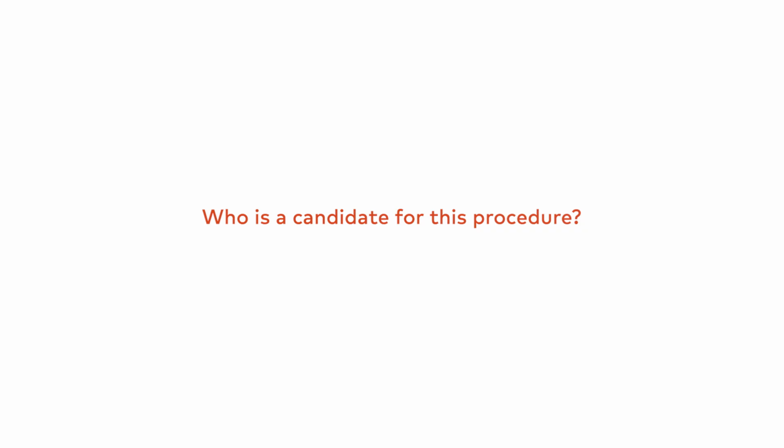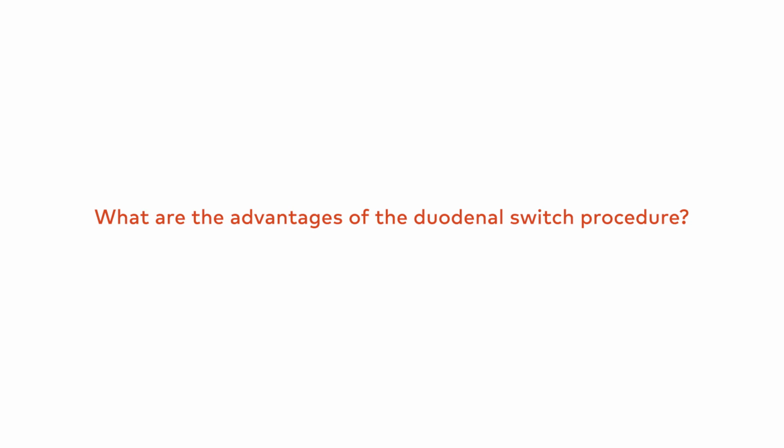The duodenal switch is a sleeve gastrectomy that also adds an intestinal bypass component. So this can vary. I would encourage patients to talk with a bariatric provider regarding this, but typically it's a patient with a BMI around 50. This is one of the most high-powered weight loss operations that you can get. And I would just encourage patients to talk with us directly to see who would be a best candidate for it.